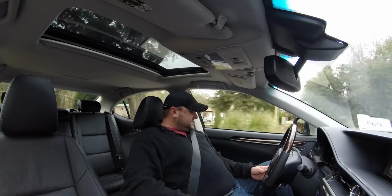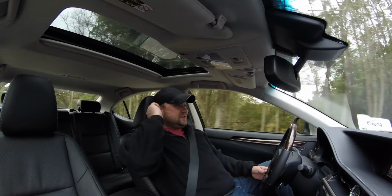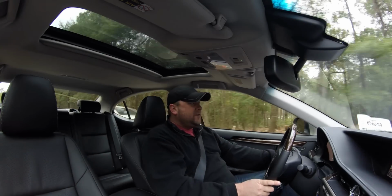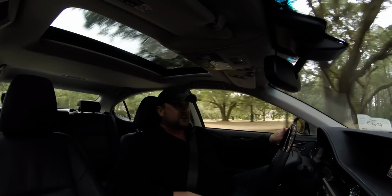What are the other options? As well as automatic high beams, which are great. This is such a good feature. Every car should have this, or every luxury car especially. When you have that on, you can engage it with a button over here, and then when you flip your high beams on, they just automatically disengage when it sees the light of an oncoming car.